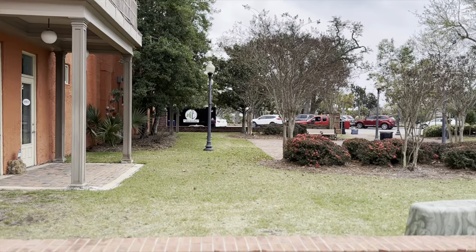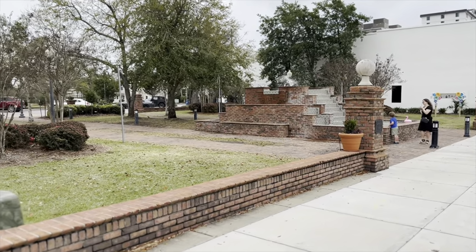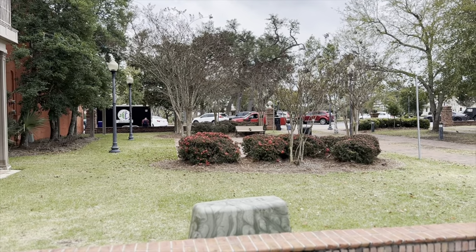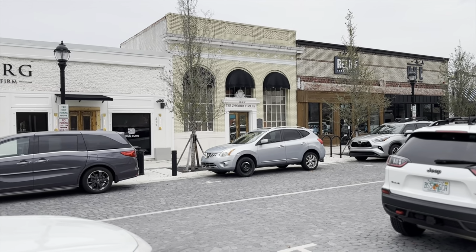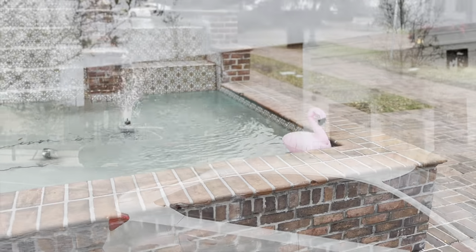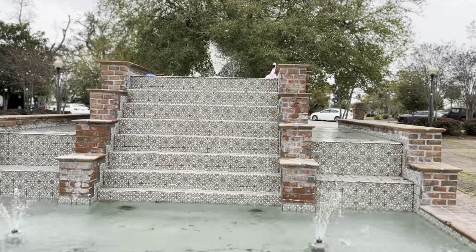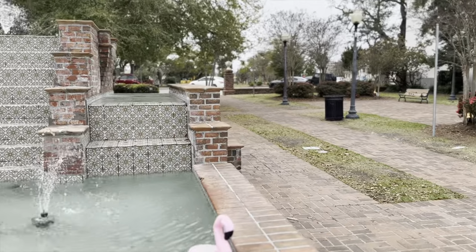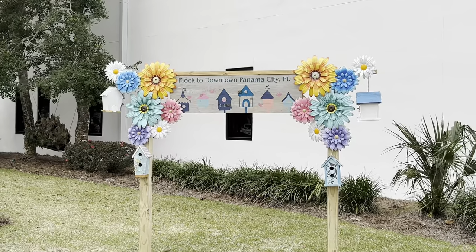They do have a little green area, a little park here in the middle of town, and have a fountain over the middle, and it goes through, crosses the street, and I guess it goes, probably two blocks deep in there. On one of the side streets coming down here, I see a Relief skateboard and a couple of law firms down through here. Somebody has decided to add some flamingos to the fountain out here. I see some more up there on the upper level. They have this display here in the park that says "Flock to Downtown Panama City, Florida."